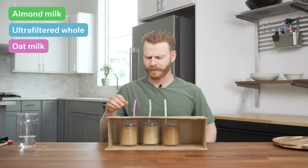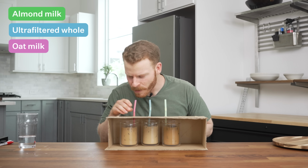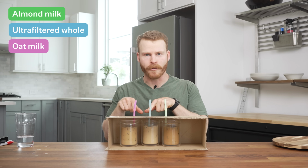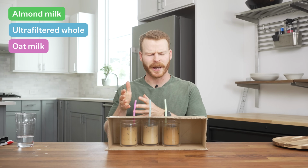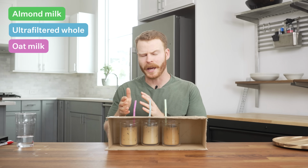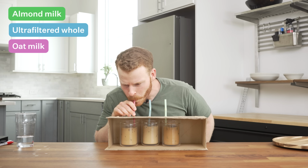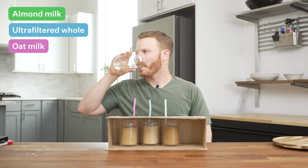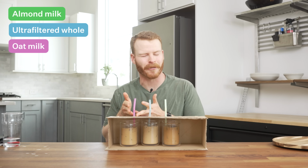Not a big fan of that. Texture-wise, these two are very, very close to each other. There is some aroma that I don't think I like number 3 as much. It feels a little bit more bitter to me. It's not bad, but I just don't think I prefer number 3 that much.